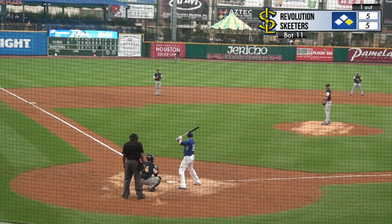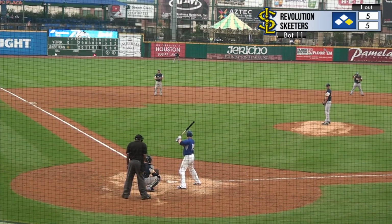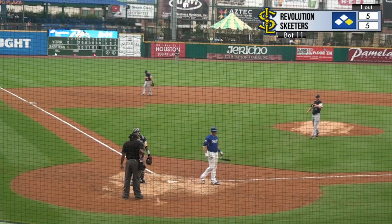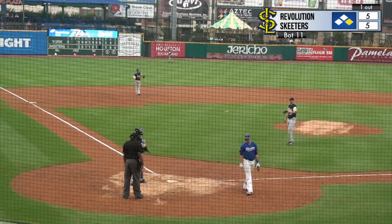Miller with a pretty good lead down at first. I think he's going to go at some point. There he goes. This one swung and fouled back. Too bad. I think Miller would have had it. This one drops just below us.